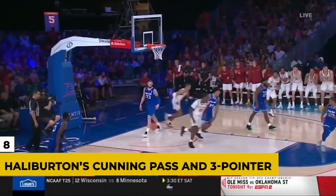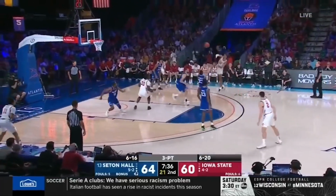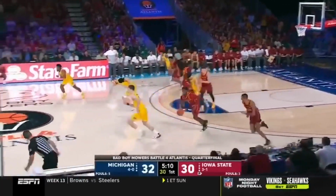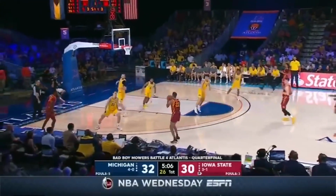Number 8. Haliburton's cunning pass and three-pointer. For number 8 on our list, we have the cunning pass and three-point finisher by Haliburton. While Michigan guard Eli Brooks runs down the court to their goal, he passes to his teammate, not knowing Trey Jackson was behind for the steal.